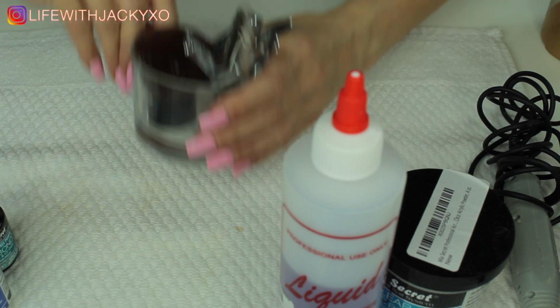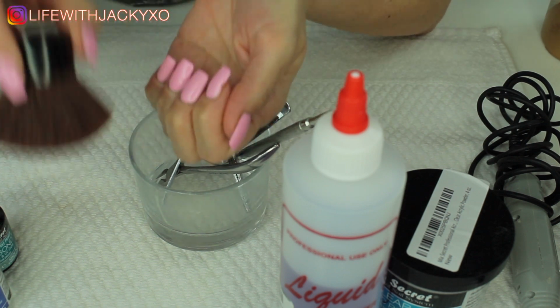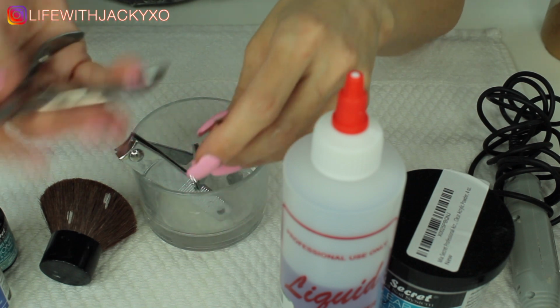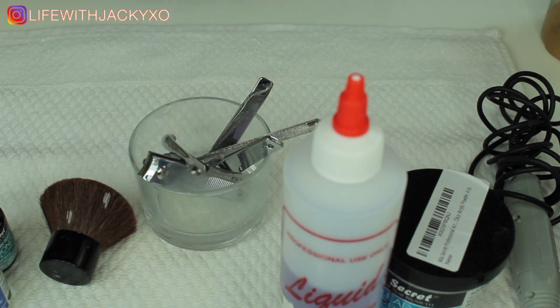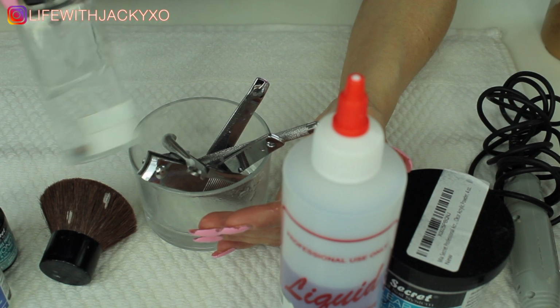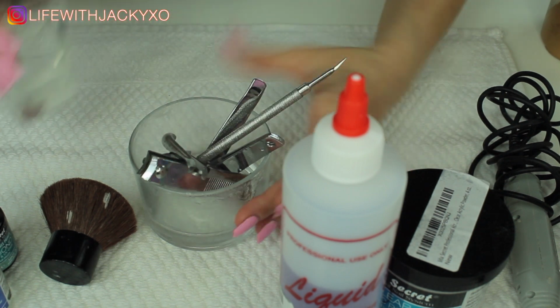And these are just my basic tools. I have a little powder brush to dust off the powder, nail clippers, cuticle clippers, cuticle pusher. And always make sure that you spray all this stuff with alcohol and you disinfect everything, which I always do. I always have a little bottle of alcohol here with me to disinfect all my products.